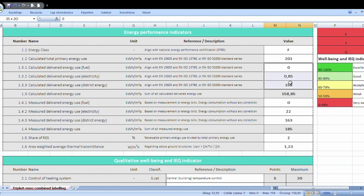So, in these cells, you have to give the calculated delivered energy use separated for fuel, for electricity, and for district energy in kilowatt-hour per square meter year. And you can see here the sum of these calculated delivered energy uses. In these three cells, you have to give the measured values. It is based on the measurement that you made in the building, or you can import it from the energy base.